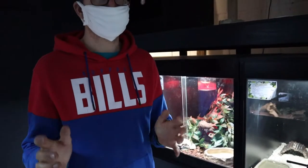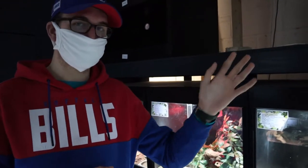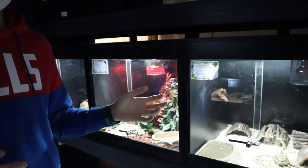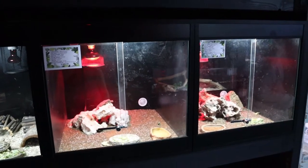So here at Purple Pet Center, they have a wide range of reptiles, amphibians, aquatics, and much more. They have lots of stuff outside as well as indoors. We've got some reptiles here. We'll start showing you around. This looks like more of the arid stuff. So let's have a look at it now.